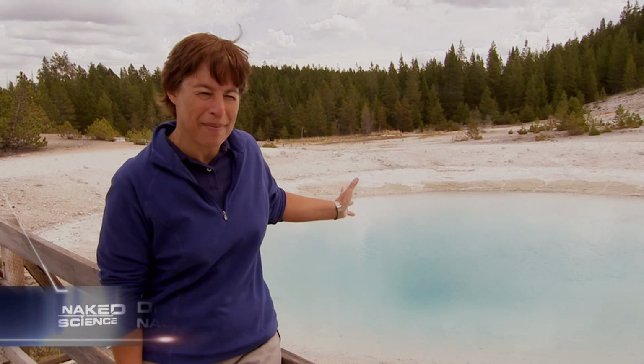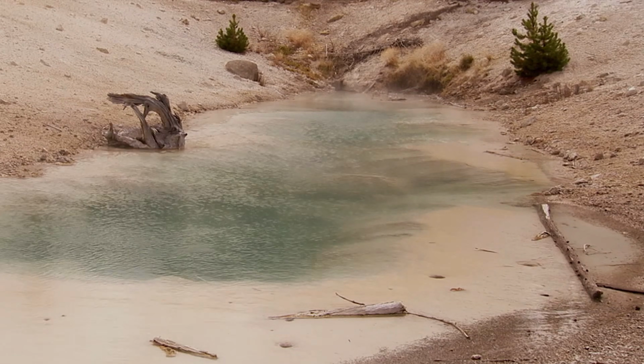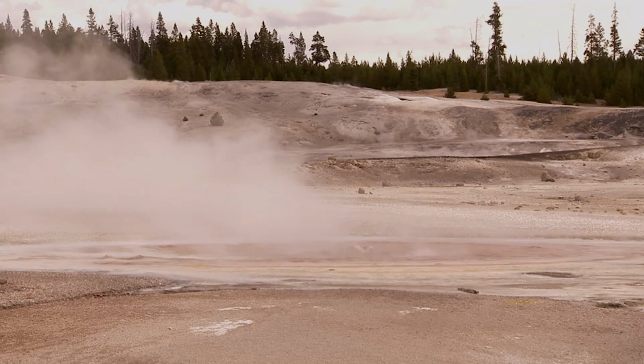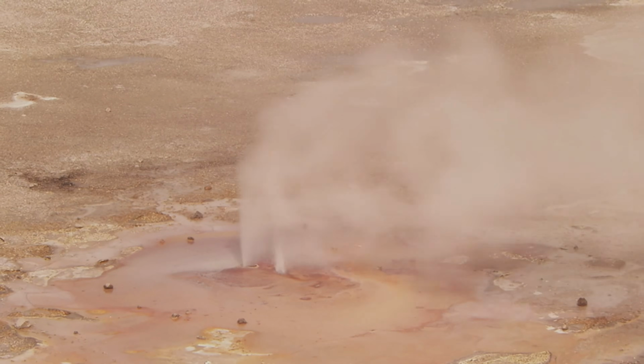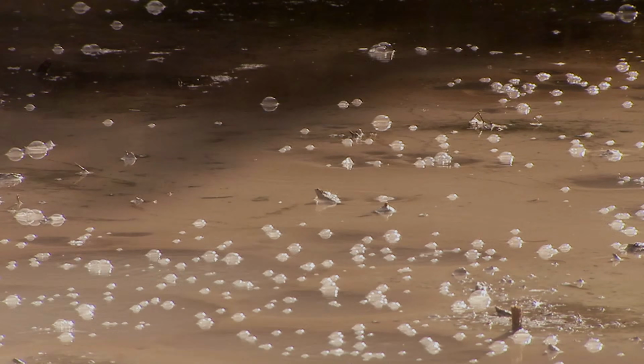What you see behind me is really ground zero for where people started to understand organisms that could live in extremely acidic conditions. Before that, people thought conditions like lemon juice would be totally outside the realm of where a living organism could be. These geysers, powered by volcanoes, mimic conditions on Venus: hot and acidic.